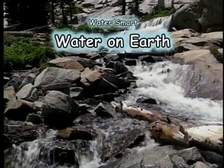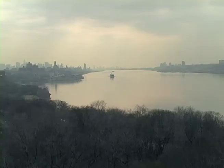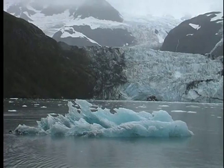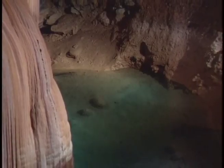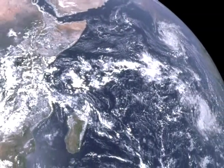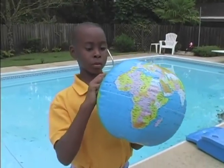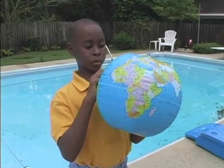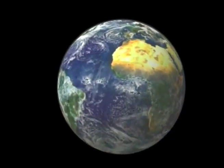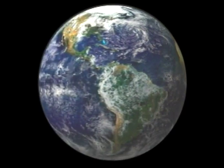Water is everywhere. We find water in lakes, rivers, oceans, ice, and even underground. There's so much water on Earth that Earth looks like a blue marble from space. We don't know of any other planet that has water the way ours does. Hold up a globe and look at how much blue you see. More than 2/3 of the Earth is covered by bodies of water, mainly oceans.